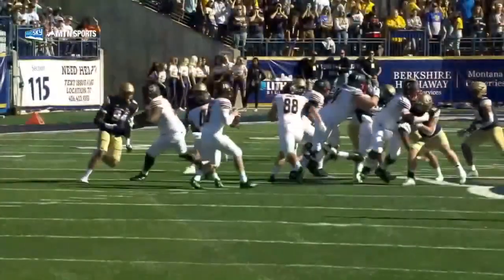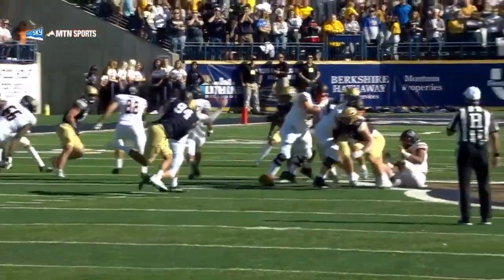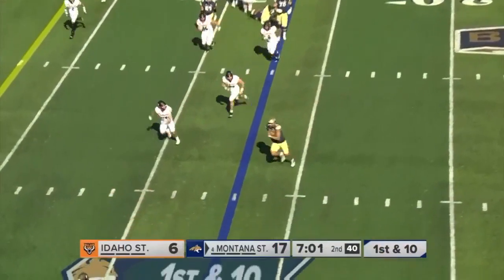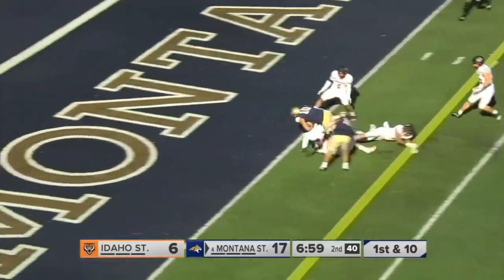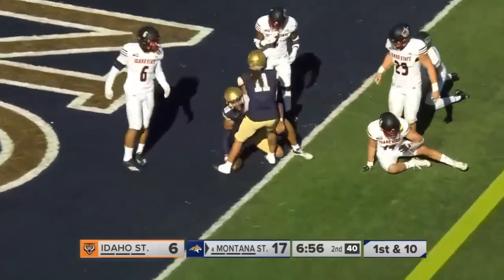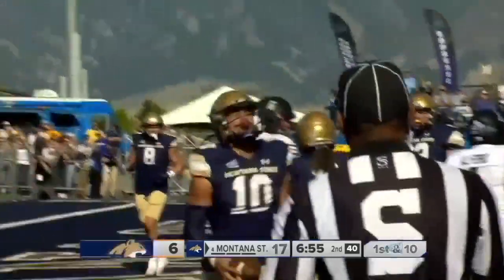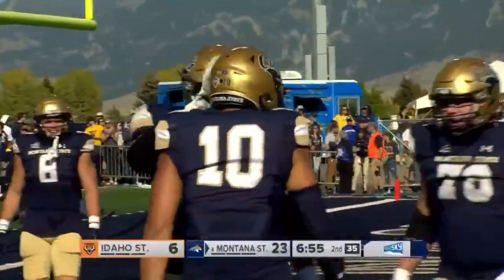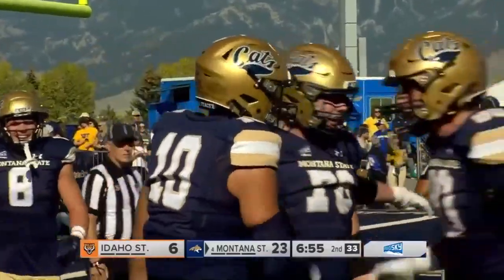Like I said, I always tell the defense, we got one job. That's to get the ball back for the offense. Chambers this time doing work with his legs. Chambers as he streaks into the end zone. Sean Chambers once again. You see that smile. You know he loves his new home here in Bozeman as he once again puts up six for the Bobcats.